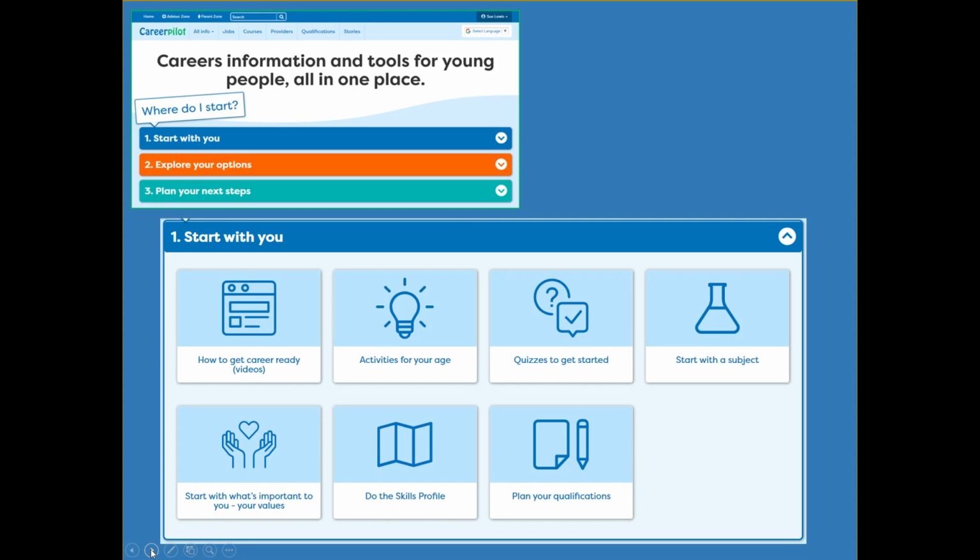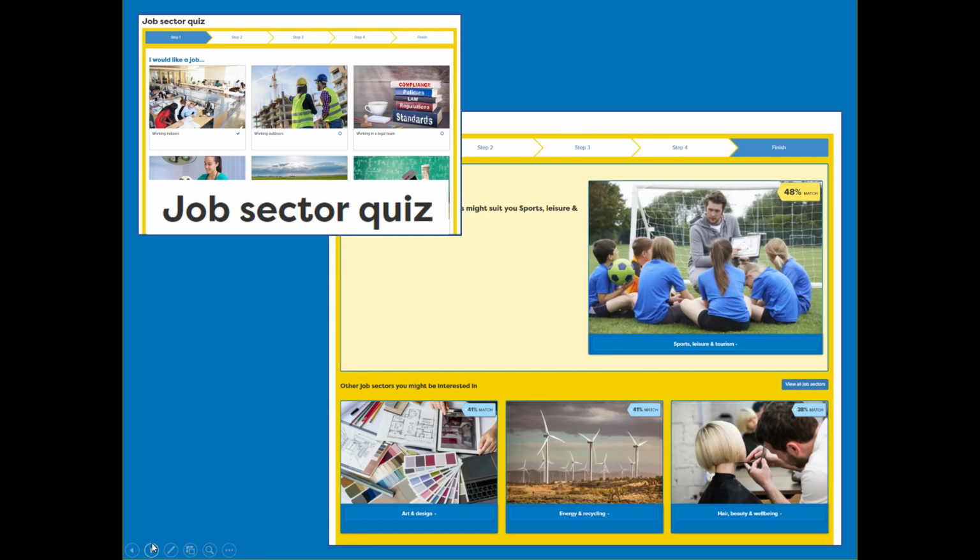So stage 1 of our 3-stage process has got all the activities so students can find out more about themselves and what drives them. So there'll be quizzes, start with the subject, start with your values, do with the skills profile. I'll just show you some of those quickly. There's a job sector quiz, 50 pictures of things you might want to do in work, and then it shows them what sectors seem to most closely align with what they're interested in, and they can explore those further and see loads of job profiles in that sector. So it's a great way to extend knowledge and inspire young people.